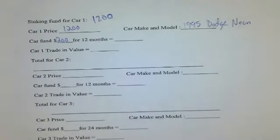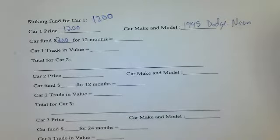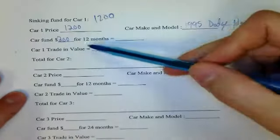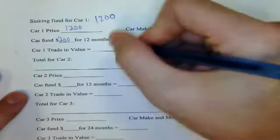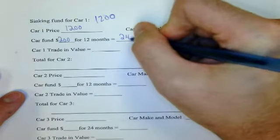So you buy the Dodge Neon. You're driving the Dodge Neon to work. People are laughing at you at stoplights. You're like, yes, I know, I drive a Dodge Neon. If any of you guys drive a Dodge Neon, I'm sorry. So for 12 months, you have $200 saved per month. So how much do you have total saved? $2,400. Good.